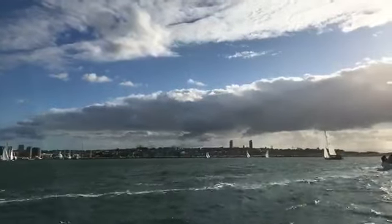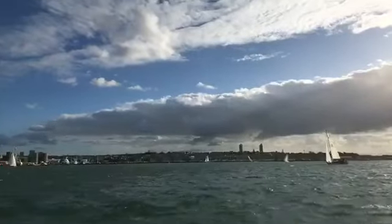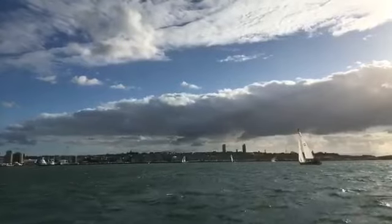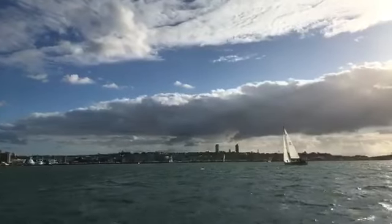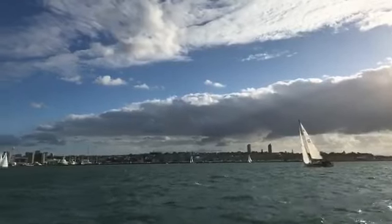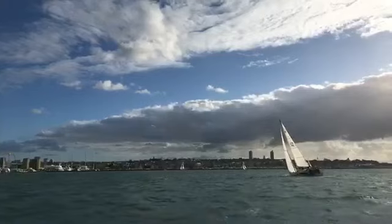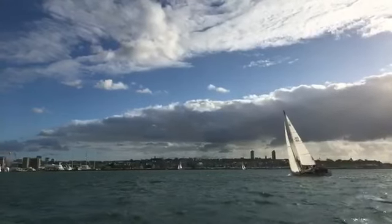I'm in my box, starting to mist up a little bit. Making our way back up to the front of the fleet. Just tell everybody where we are and what we're doing.